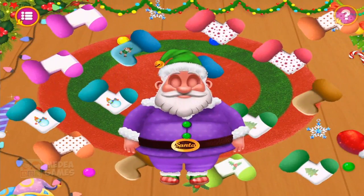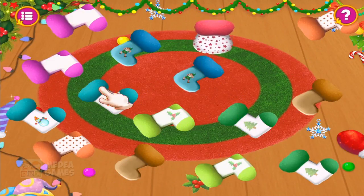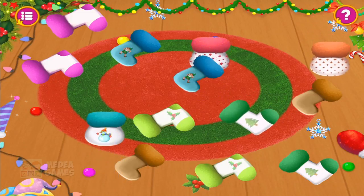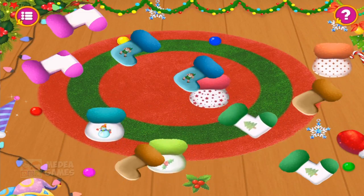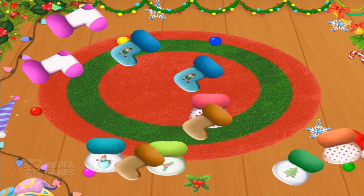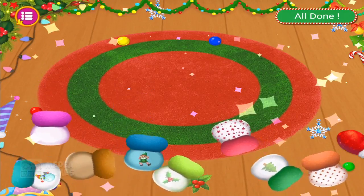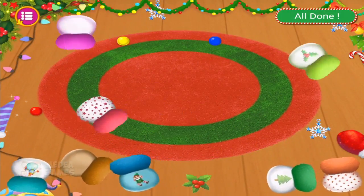Let's put the matching sock together. Very good. Good job. Well done. Impressive. Good job. You were great in matching the socks. Great work.